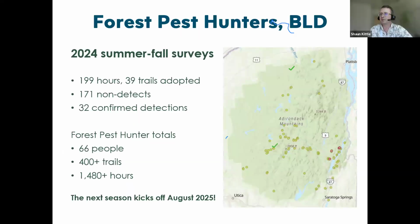And just to give you some perspective of how much work our volunteers do, you can see on this map all the points where they surveyed: about 200 hours, about 40 trails, 171 non-detects, which is good news, and 32 confirmed detections for beech leaf disease. And as I mentioned, our season's going to kick off here in August for beech leaf disease.